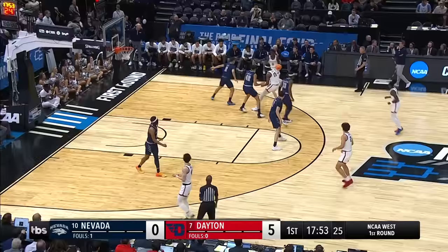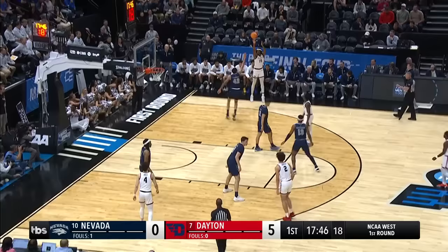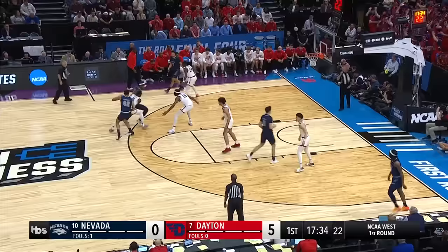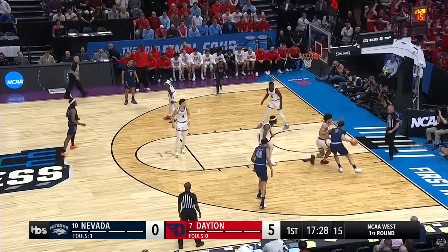A lot of traffic in that spot. Here's a step back three. Airmail to the backside. Holmes has improved on that. He's shooting way more threes this season than he has in the past, but that one obviously not a good one. Atlanta still looking for their first points, and they get it on the inside from Nick Davidson.